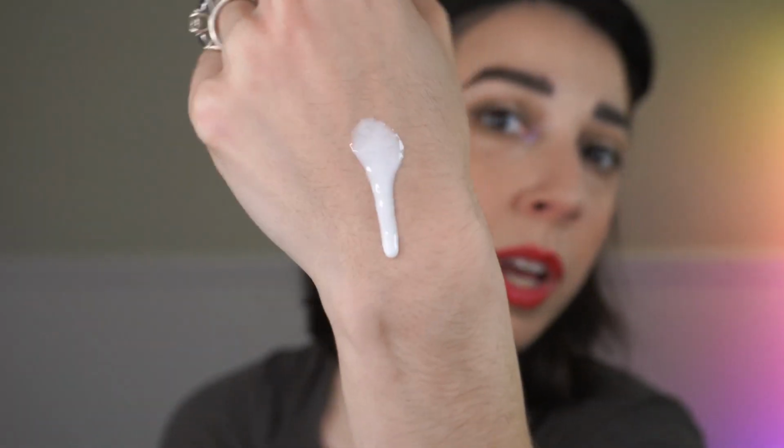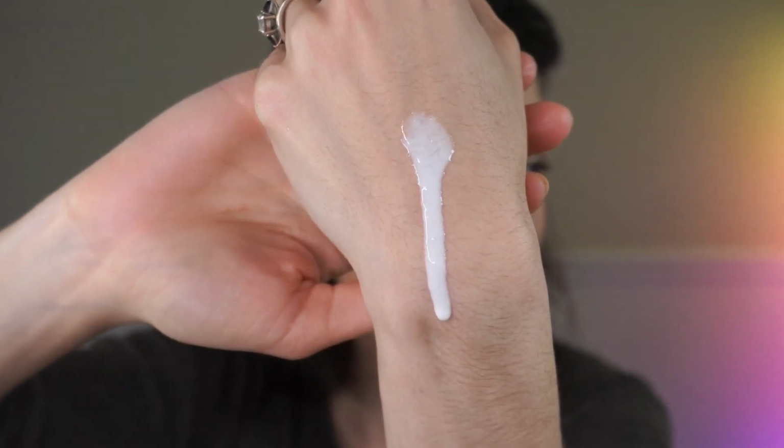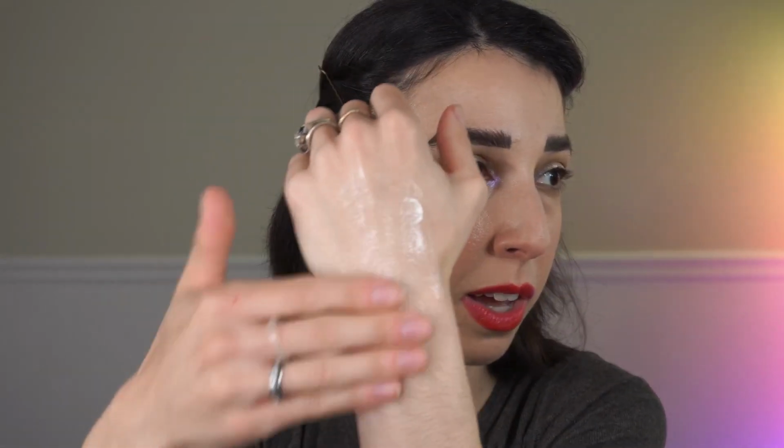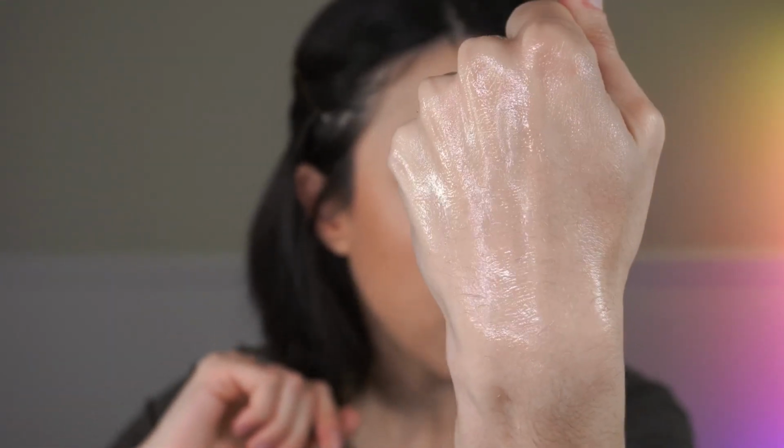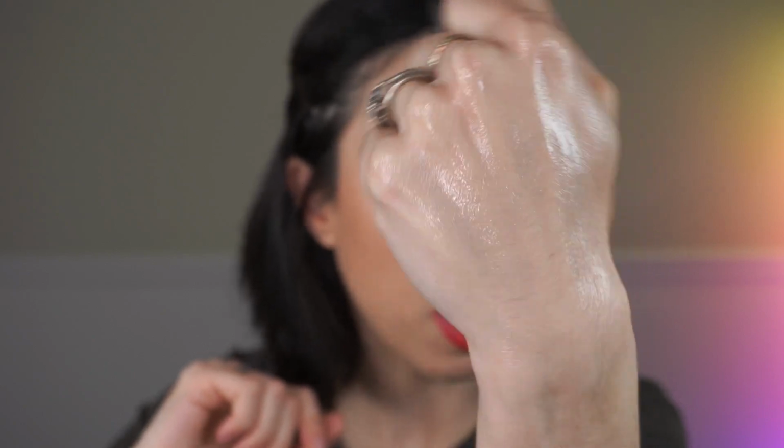So I'm going to show you what a pump of this looks like on my hand so you can really see how creamy slash drippy it is. This is one pump. Not gonna make that the thumbnail. Anyway, I'm going to rub this into my hand so you can see. Again, this isn't really an accurate depiction of what it would look and feel like on your face, but just see how that gets rubbed in, gives you that high gloss creamy shine. And of course you can rub it in till it really sets on your face.